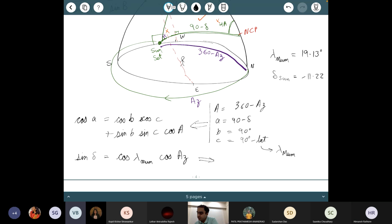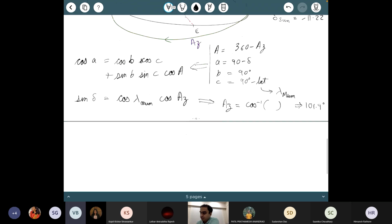Okay, so the first answer that you got is that azimuth is equal to cos inverse of something, and that by default your calculator told you 101.88 degrees, so 101.9 degrees. Does everyone agree up to here? Anyone got an answer other than 101 degrees? And this is the part which I had warned you about in class, that you have to worry about the sign of this thing.